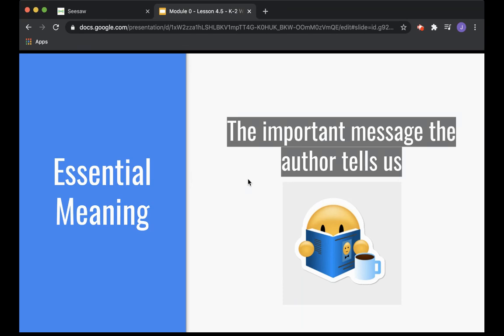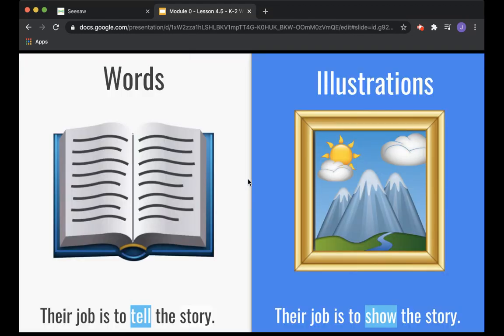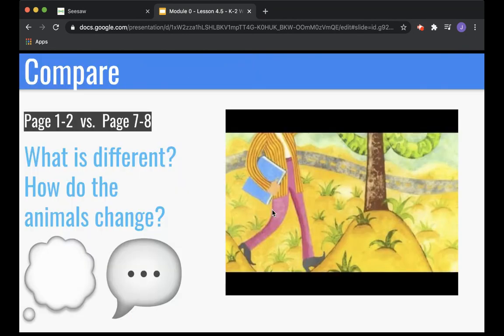Or what does the author want to teach us through their important message or their essential meaning? So today we are going to be looking at the words whose job is to tell us the story, and the illustrations whose job is to show us the story. And we are going to be looking at the words and the pictures together to come up with what the author wanted us to know.